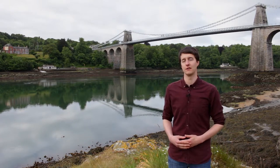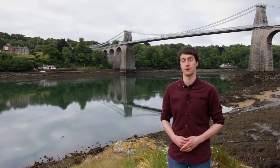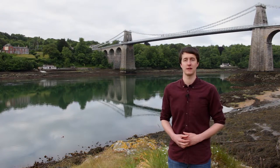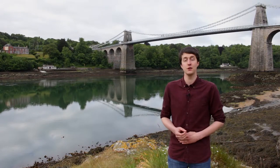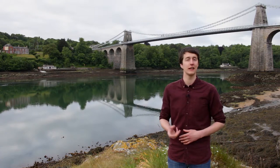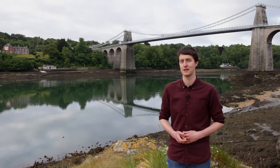I'm standing here on the edge of the Menai Strait, a narrow strip of sea that separates Anglesey from the Welsh mainland. Behind me, you can see the magnificent Telford Suspension Bridge. And before its completion in 1826, crossing the Menai Strait was a dangerous undertaking. And that was in no small measure because of a natural phenomenon that occurs all over the world. An event that, here especially, is a daily reminder of the drama and the power of nature. I'm talking, of course, about the tides.